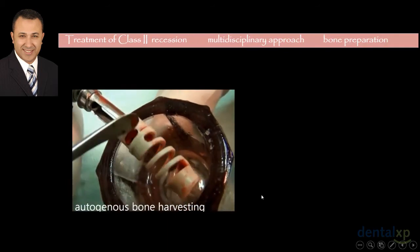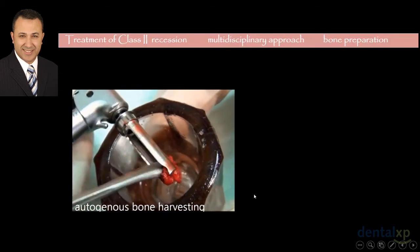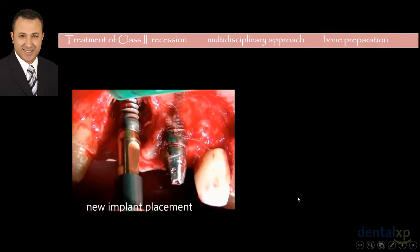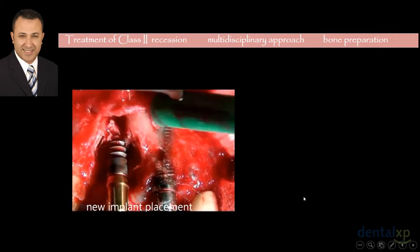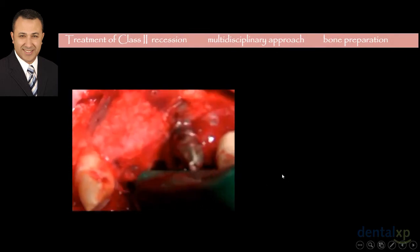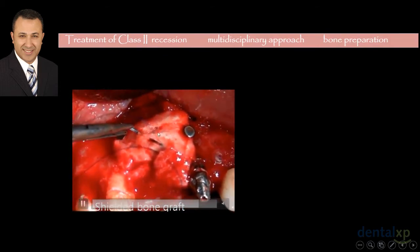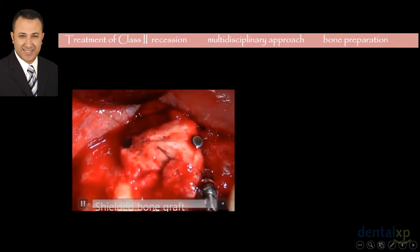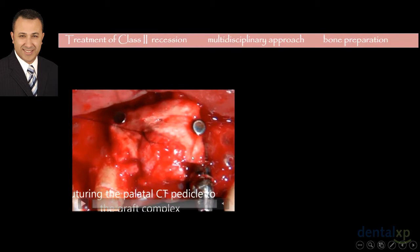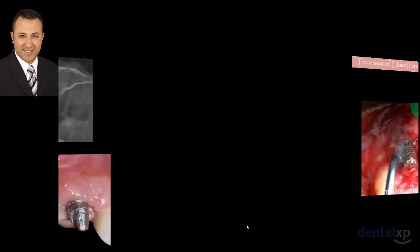I harvested a little bit of bone from the site and just mixed it to allow a particulated type of bone graft, which I really think provides very good osteogenicity for my graft. And then I covered this graft with a Sonic Weld membrane stabilized, and then a collagen membrane stabilized with those wonderful membrane tags from BioHorizons. Here is the connective tissue graft from the palate, and then the final closure.